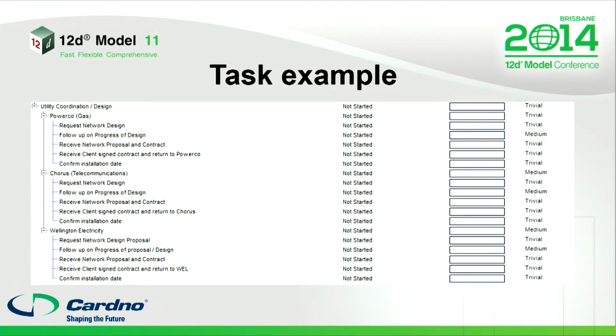This is an example for a task setup that's been defined for coordination of utility design. It's a bit of a process, and utility companies are a bit slow to come back to you. So, you know, under the old system, we'd send an email off, and then 6 weeks would go past, and you'd say, "Oh, where was that at?" And you'd have to go back and dig out the email and forward it on and say you sent the email to them 6 weeks ago, where you're at with your design.